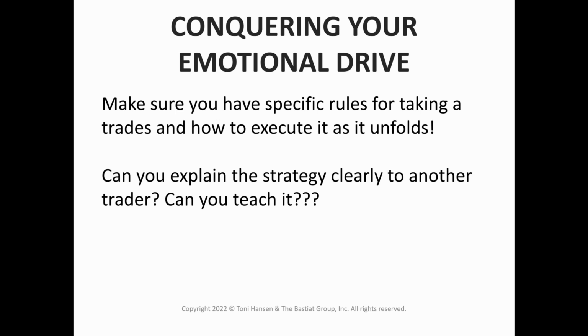Can you explain the strategy that you want to trade clearly to another trader? Can you teach it to somebody else? So when I first started trading, we didn't have things like blogs and that sort of stuff. I had a website, swingtrader.net, and I started posting just the trades that I was taking and what my analysis was. And we had things like Elite Trader as a message board, but not quite the same thing as what a lot of traders are doing today. And I just started posting what I was doing and why I was doing it.